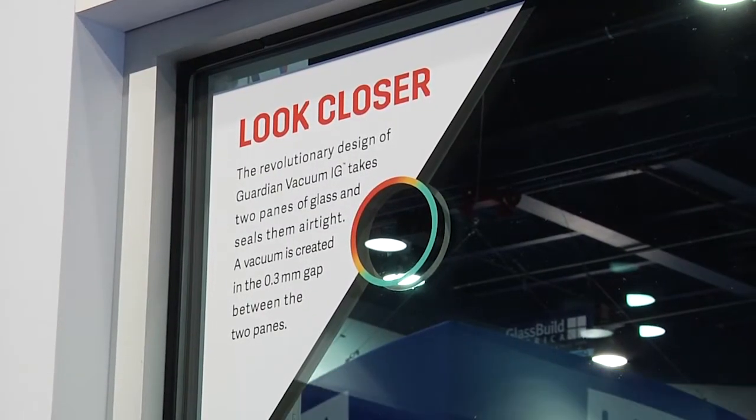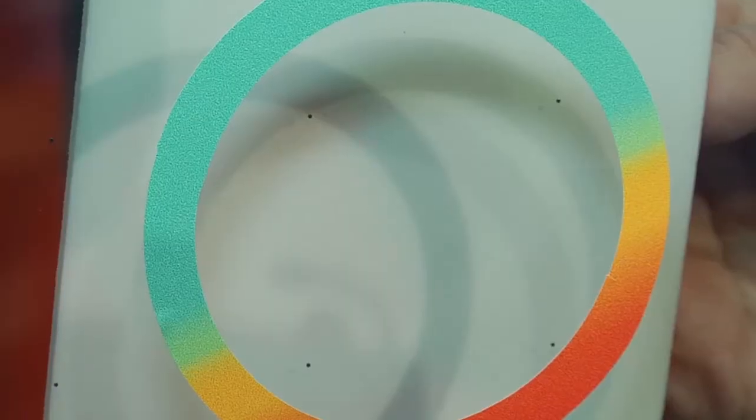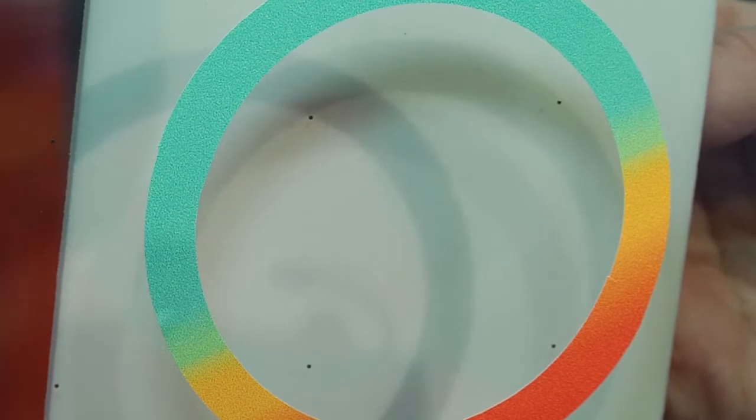It's the first all-tempered vacuum IG to market. Basically 2 pieces of glass, soldered on the edges with a non-lead based frit technology, and then it's separated by what we call micro spacers that are stainless steel in construction.